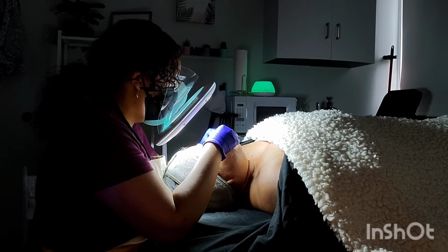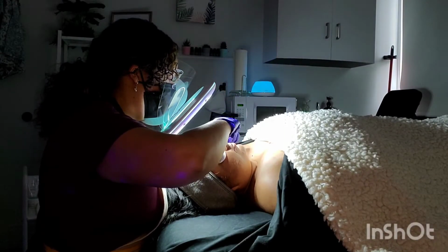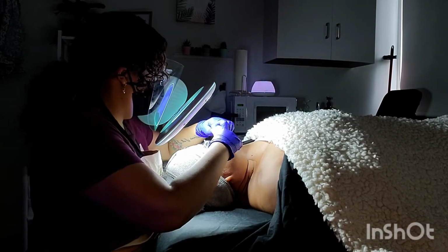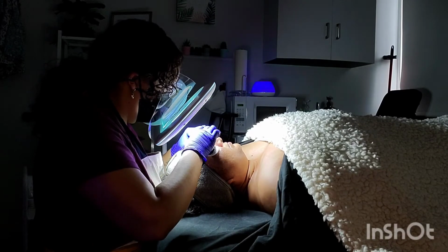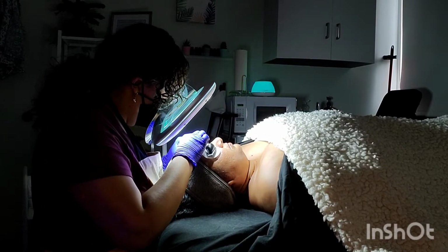I like to begin my manual extractions on the nose just because the nose is a more sensitive part and does tend to get very painful when you're doing manual extraction. So I like to get that out of the way first and then work on the rest of the face soon after. That way the most intense part is done with.